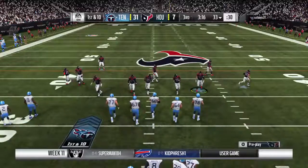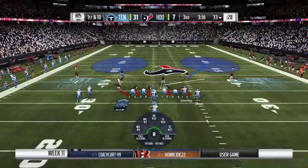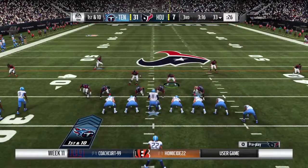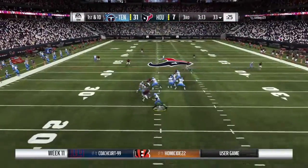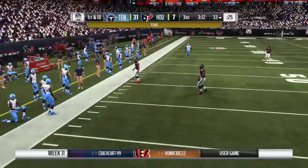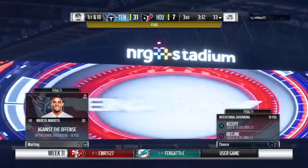Mariota and the Titans break the huddle. 1st and 10 at the 33-yard line. Play fake to Henry. Now Mariota. And a flag comes in as that one falls incomplete.